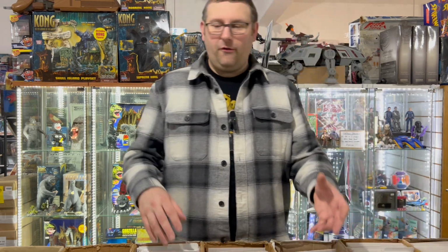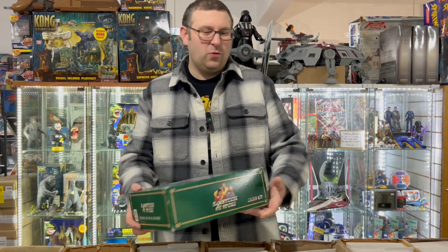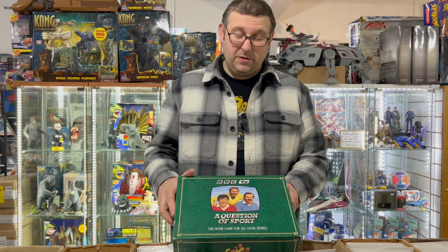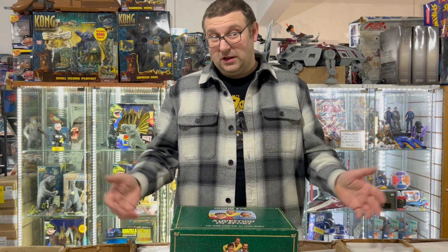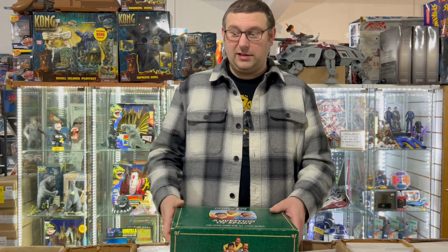There were a pile of games, board games, that came in with this car full. I think the only one that's really worth any money, and not loads of money either, is A Question of Sport. I've had a quick look and it seems to be complete. It's got those celebrity cards in there which seem to be quite sought after in some collector circles. I'm not sure why you would sell parts of a game separately unless it was incomplete in the first place, but yeah, some of those celebrity cards seem to be quite desirable.